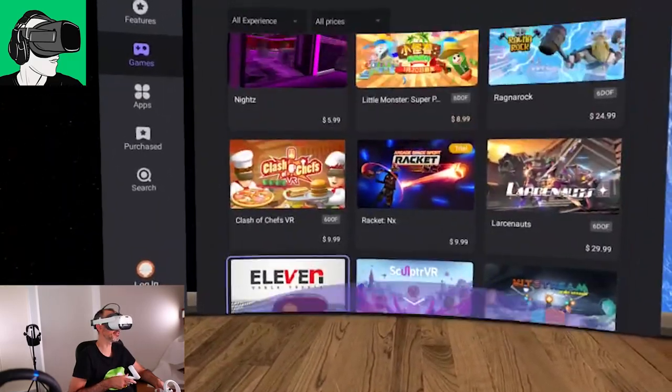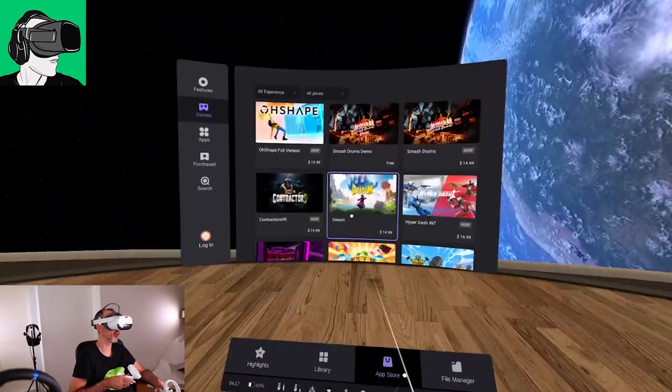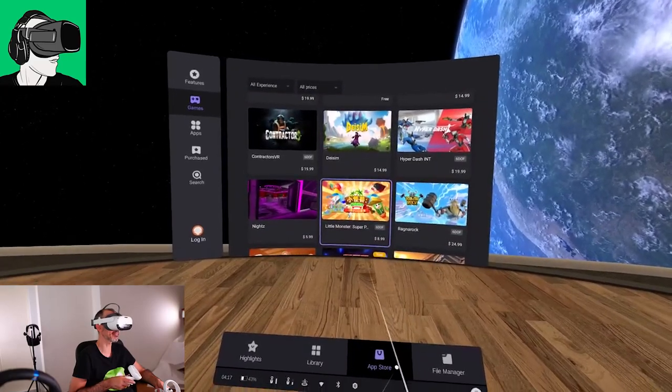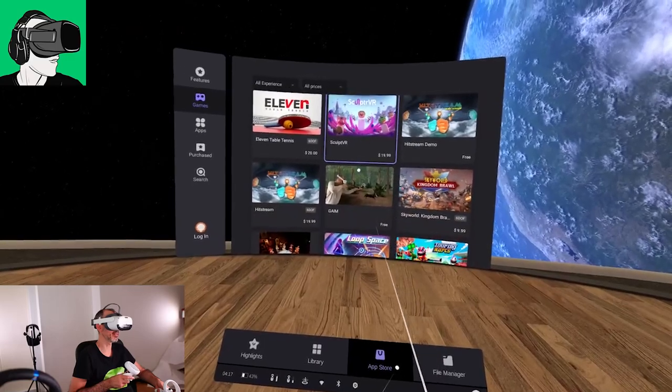So now we're going to leave the Pico and go back onto the PC and check out all the Oculus Quest 2 by Meta's store and just see what are the differences between the Pico and the Oculus Quest.